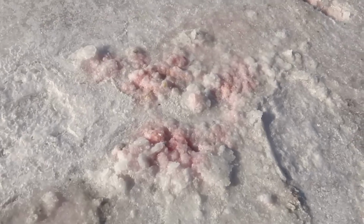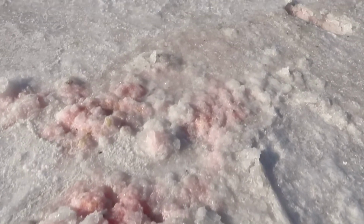Wow. Who knew that there are places like this? Walking through this stuff, it's kind of like you're walking through snow almost. It's pretty crazy. Stinky. Yeah, it kind of smells a little bit, but it feels like you're walking through just a couple inches of snow.